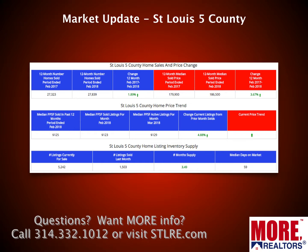Up here at the top in the blue, we're looking at home sales. We can see the most recent 12-month period. There were 27,839 home sales. That was up about 1.9% from the same 12-month period a year before. So slightly upward, not much.